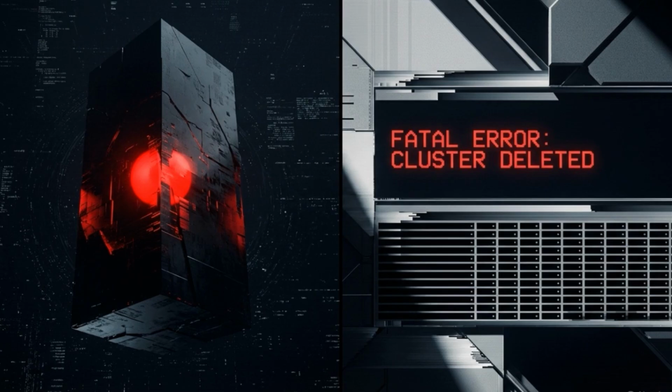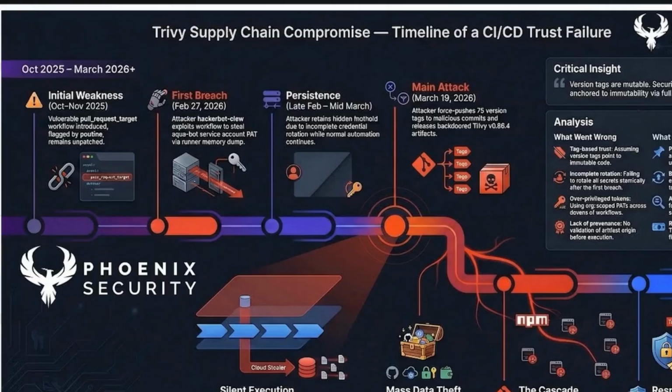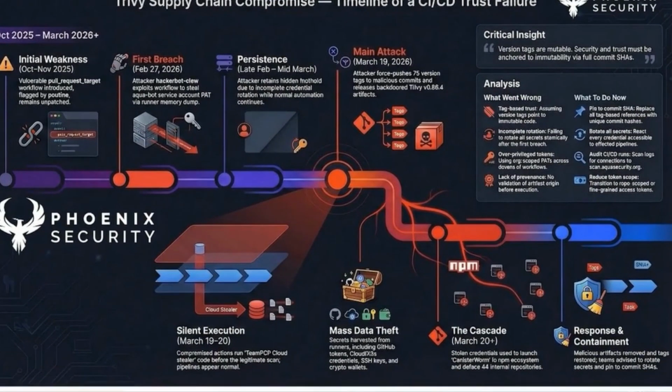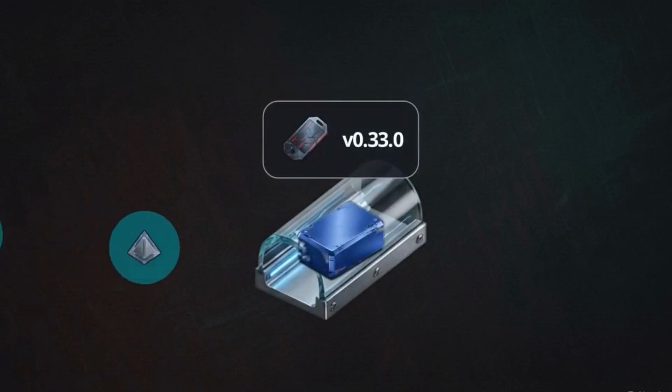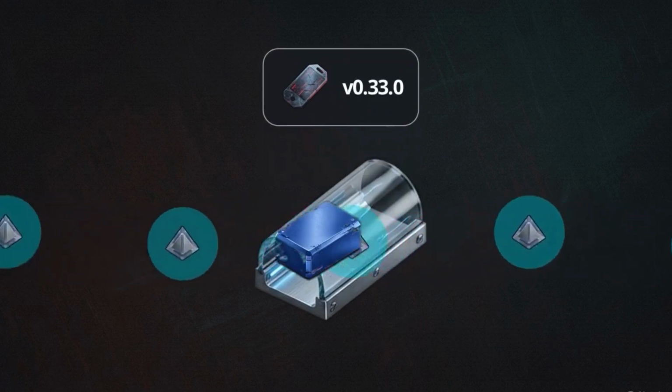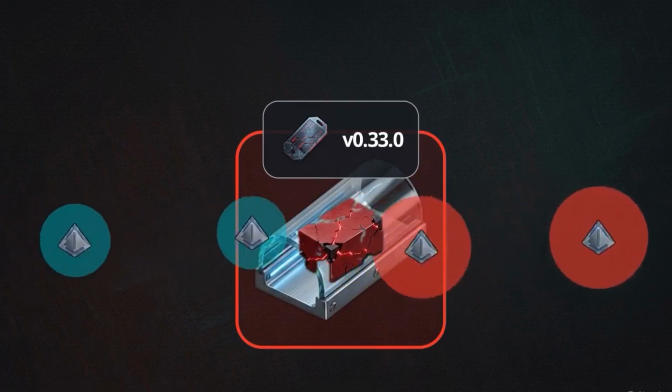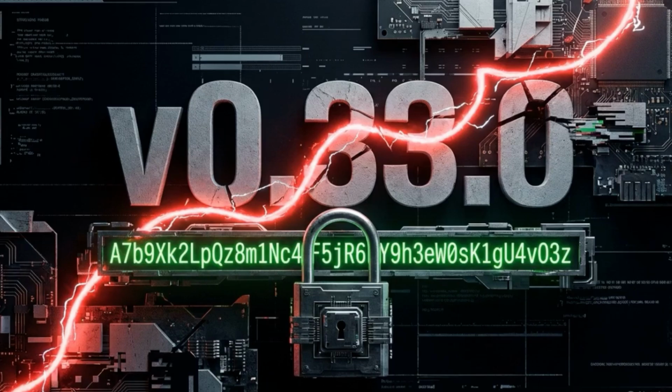This graphic maps the chronological scale of the failure, from the initial foothold to the main strike. Tracing the red line reveals the crossed trust boundaries, moving from silent execution into mass data theft, and finally, the NPM ecosystem cascade. This level of devastation stems from a trust model that treats internal automation and mutable version tags as inherently secure. To prevent this, organizations must pin GitHub actions to full immutable commit SHAs, unique 40-character hashes that guarantee the code cannot be swapped.